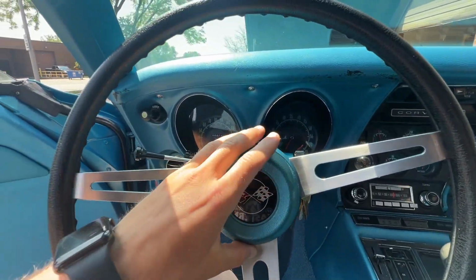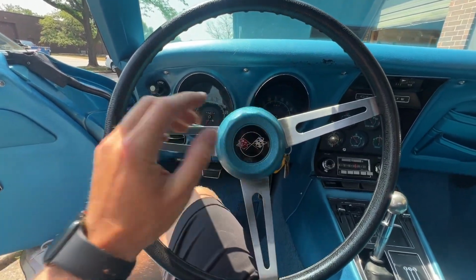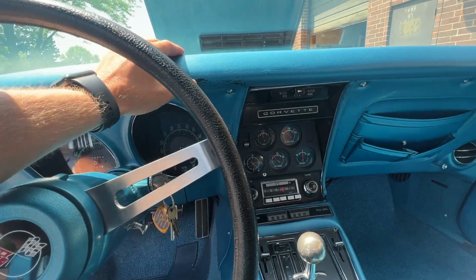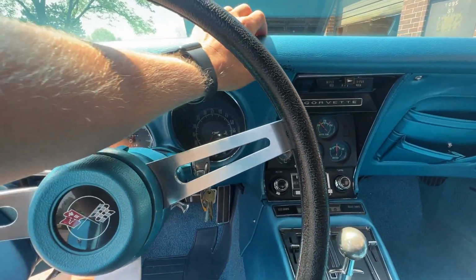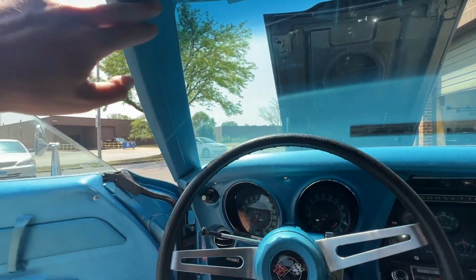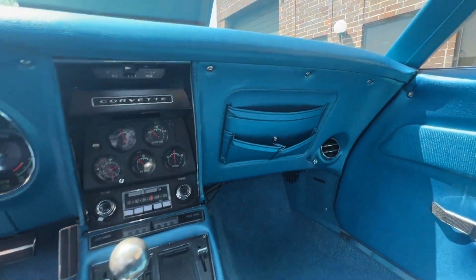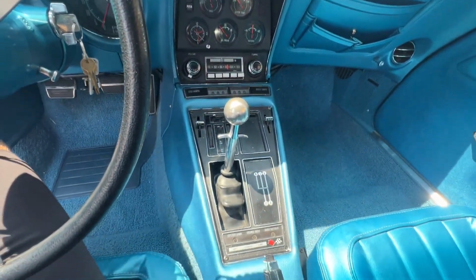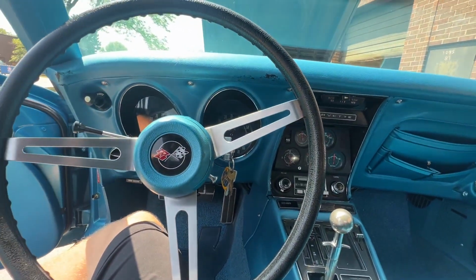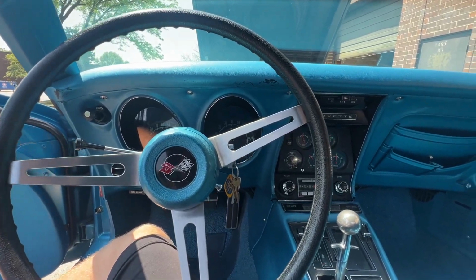I said tilt and telescopic, which is just cool. You see the tilt there. You see a little wear on the dash here, and a little bit there. Look how nice all that is. I really like that they did that. That's cool. High RPM tach as well. New speedometer, just the cable was just installed by us.